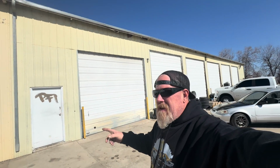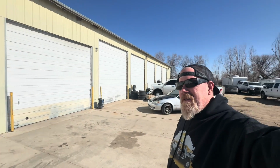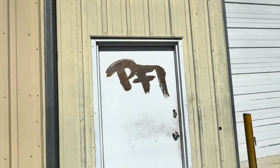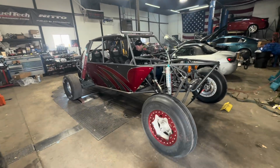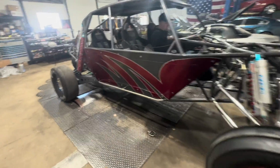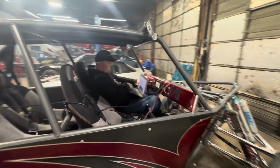All right, boys. Well, we made it out here to PFI. It is, like I said, the next day. I said I was going to bring you guys along with me. So let's take a walk into the shop here and see what we got going on. Oh, look at that, boys. She's already on the dyno. Or at least not strapped down yet, but Jamie's in there working his magic.